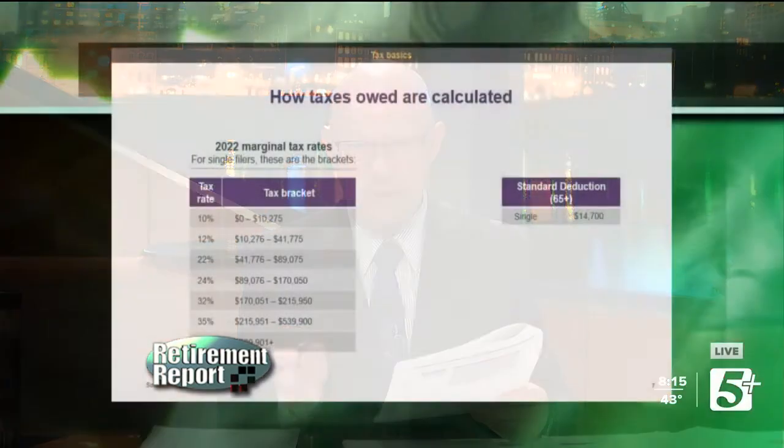All right, we're going to be talking again about taxes. I want to finish out that little bit I was doing before the break, explaining how the progressive nature of our tax system works. Let's look at this next slide, how taxes owed are calculated.